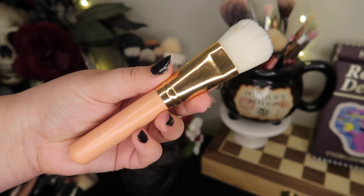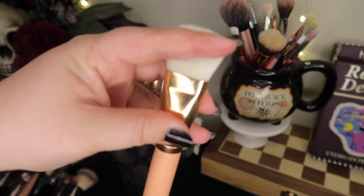I really like this primer brush. This is from the rose gold kind of travel brush set from Shop Miss A, and there's actually another brush that I have here from that same line. These are just the perfect size. I love the size of the actual handle and the ferrule. It's just perfect for my little hand.